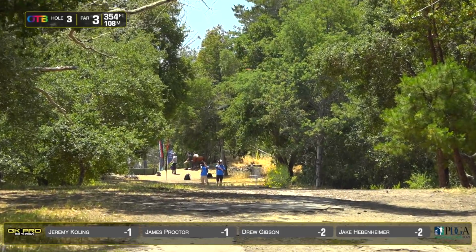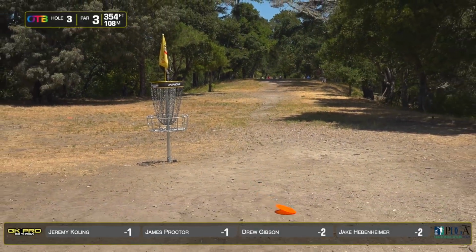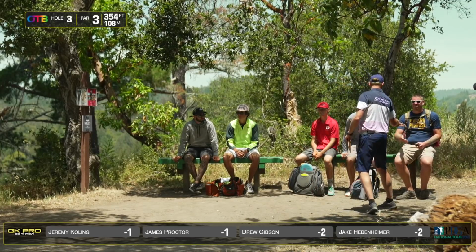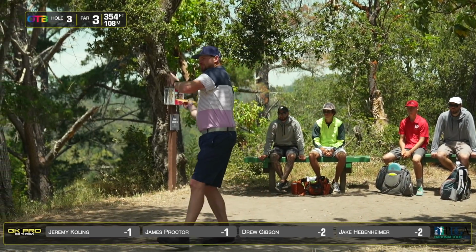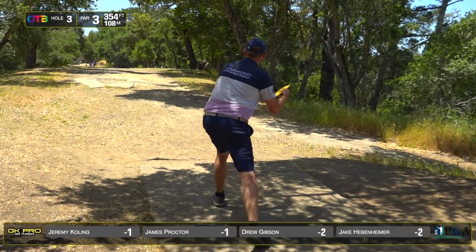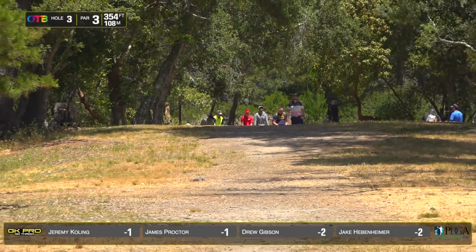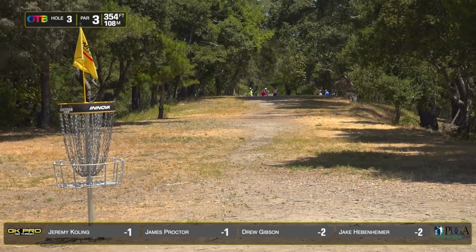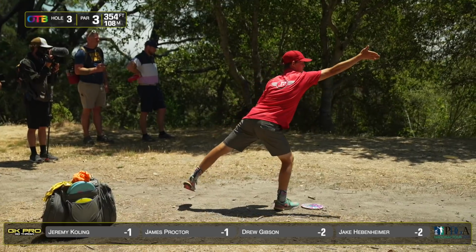Beautiful shot from James. Could go in. Wow. Sets it down right there. Well, that's nice, an amazing shot. Great height. And Germ, okay. Looked like he was going thumber again. Forehand here. You're not going to see many people going forehand. Looked like a TL or something similar to that. Really touchy shot that Germ and like a handful of other people have.